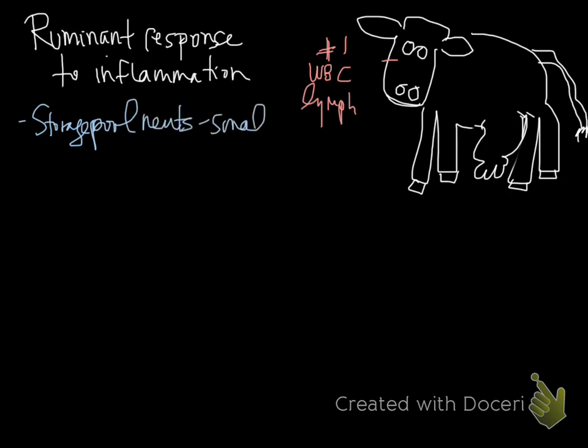is very small. And if you recall back just a lecture or two ago, in horses and dogs and cats, when you see acute inflammation, we usually see a neutrophilia plus a left shift. And that's because the storage pool contains the mature neutrophils and some bands. And so when you have acute inflammation in dogs, cats, and horses, you see a mild to moderate neutrophilia with a left shift. But in cattle with acute inflammation, because it's this small storage pool, you're going to see neutropenia most often.